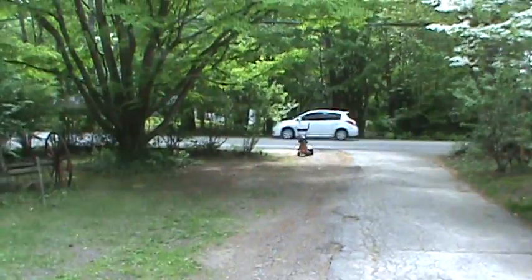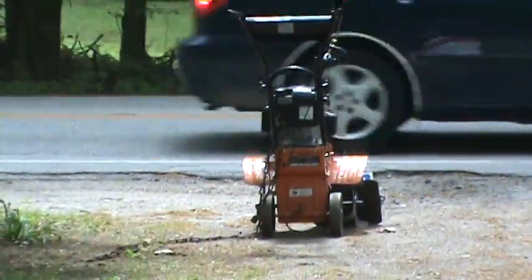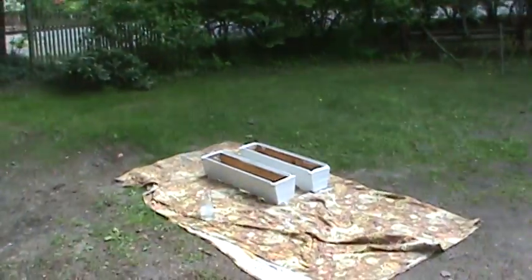And more yard selling. I went and picked up a rototiller, and it was pretty much new. It was used once, so it's already out front for sale. We'll see if we get rid of that. Mama's doing some painting.